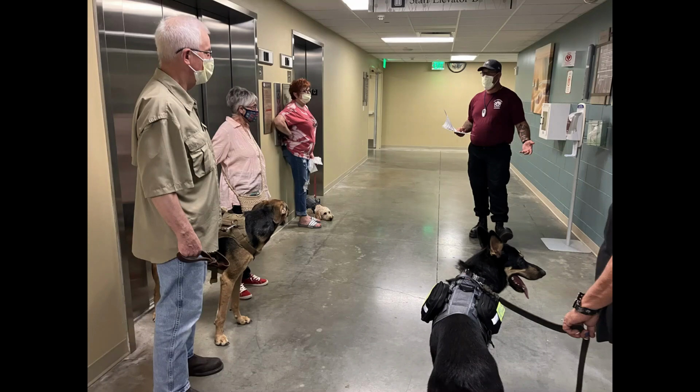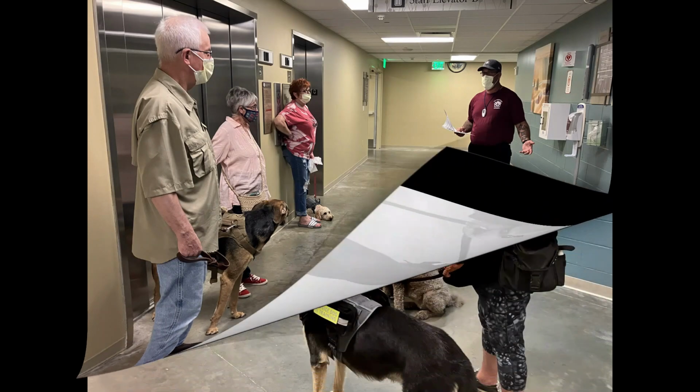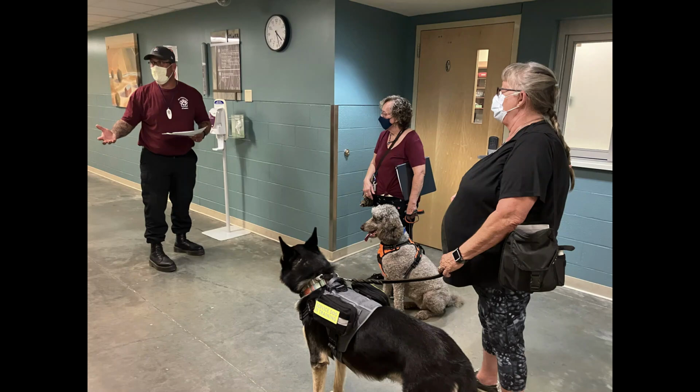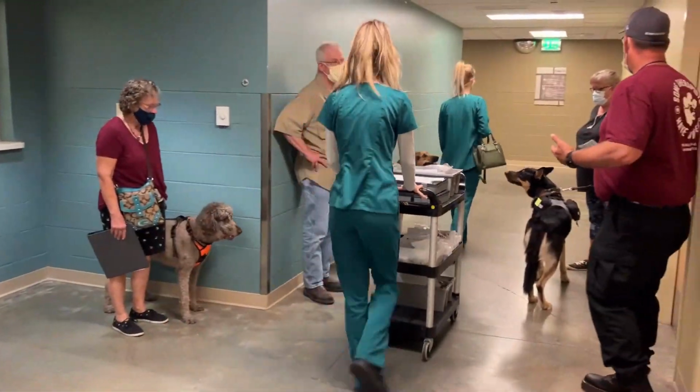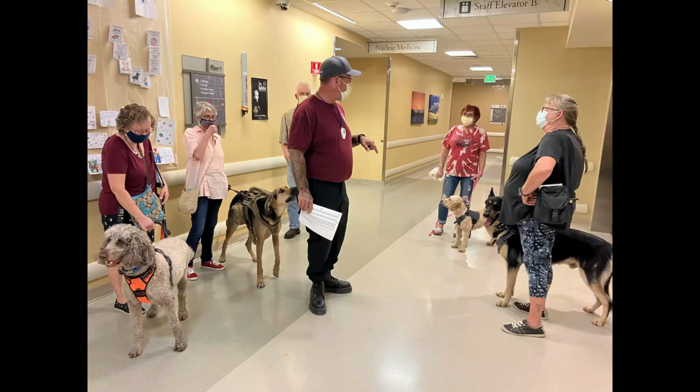As they gather in the hallway near the hospital pharmacy, Jim has them go through a variety of different commands. And at one point, one of the pharmacy technicians comes out of the pharmacy with a cart, and you can see what happens as the cart passes through the group of dogs.